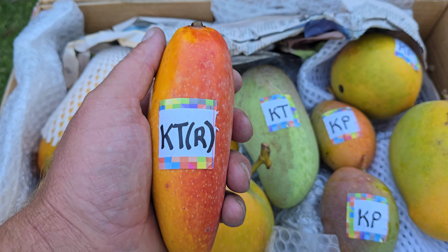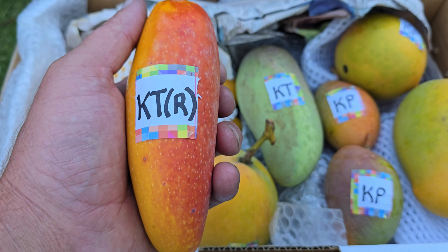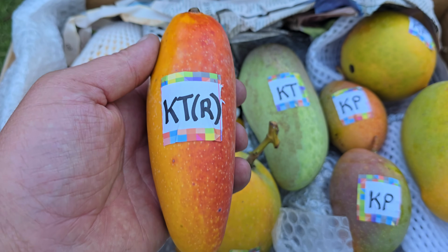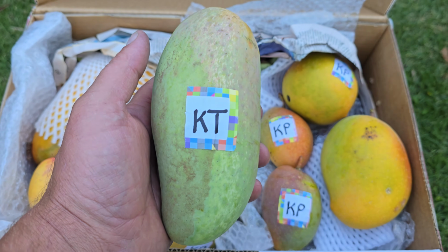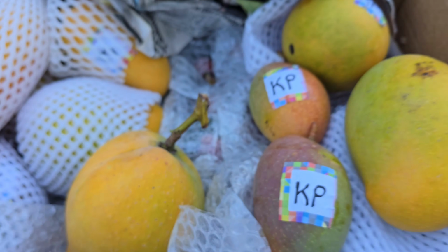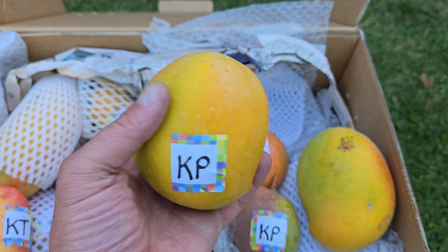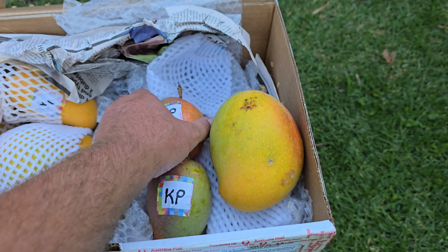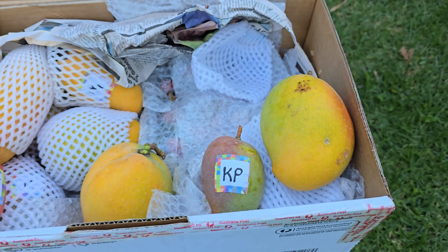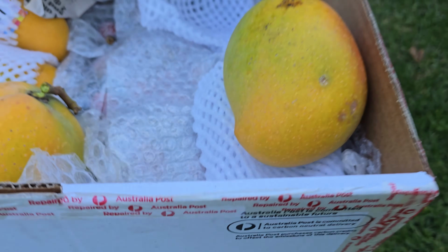So this one is King Thai, and it's got the R there. Stephen told me that means it's ready, perfect ripeness, and I've got to eat that one today. There's another King Thai. Look at these KP. In his message he said tree ripened, so much nicer than the store bought ones, which are picked early. Wow. I think that's another KP.